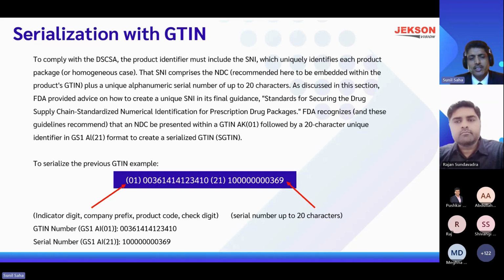And here there are separations between these numbers, and these separations are the application identifiers, which are for human readability. You can make out that if there is AI 01, it's indicating the GTIN. If the AI is 21, it is the serial number. Like that, the entire serialized GTIN is formed. So GTIN combined with a serial number becomes an SGTIN.